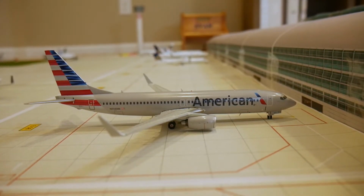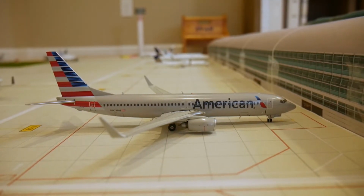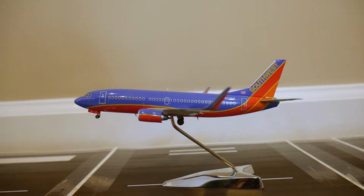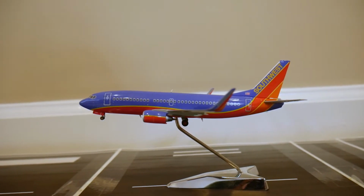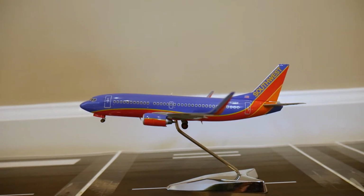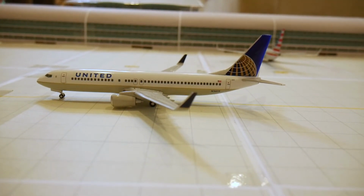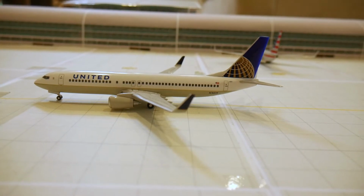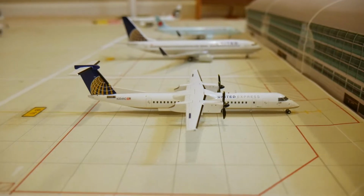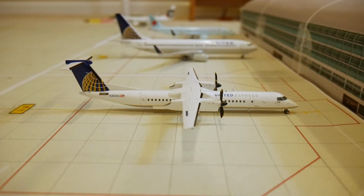Next up, we have this American 737-800. He just arrived from Miami, and he's going to do a turnaround flight out to Charlotte. Just rotated off of runway 5 left, we have this Southwest 737-300. He is heading to St. Louis. Just arrived from Chicago O'Hare, we have this United 737-800, and he's going to do a turnaround flight out to Newark. Up next, we have this United Express Q400 heading out to Washington Dulles.